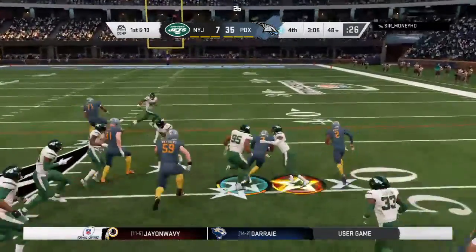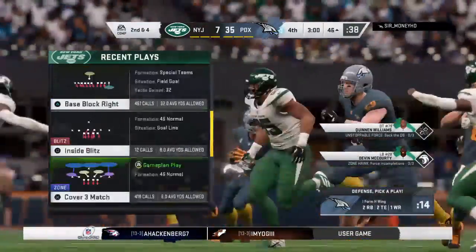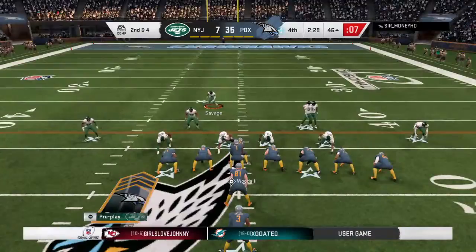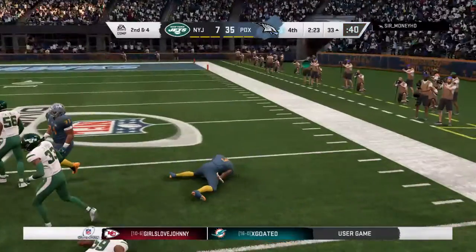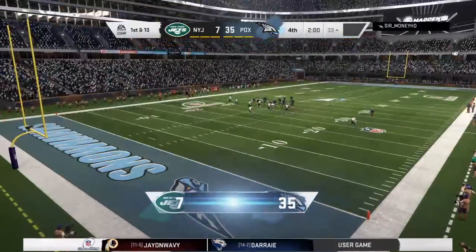A handoff to Spiller to begin the drive. And he'll take it across midfield down into Jet territory. He'll get a nice chunk there on the first down run. It's a pickup of 6. Brings up 2nd and 4. Again on the ground, again it's Spiller. And he's corralled, but not before getting it inside the 35. Give him 14 on that one, and a first down.